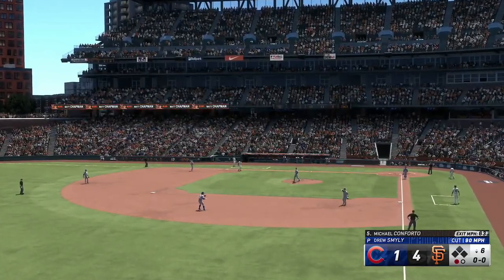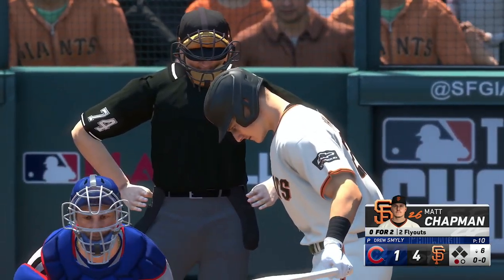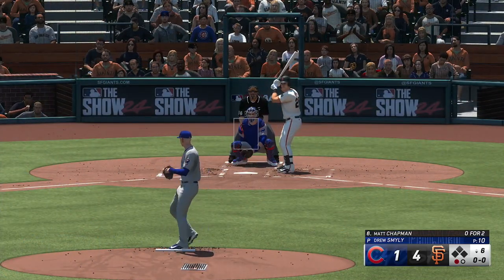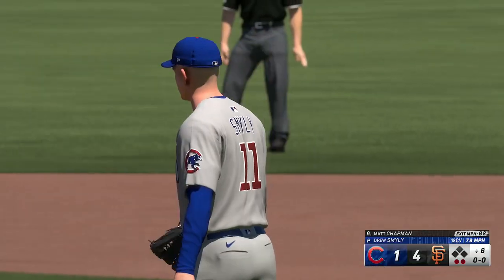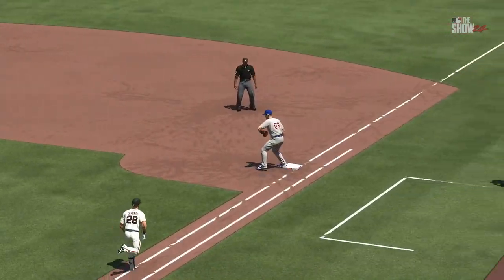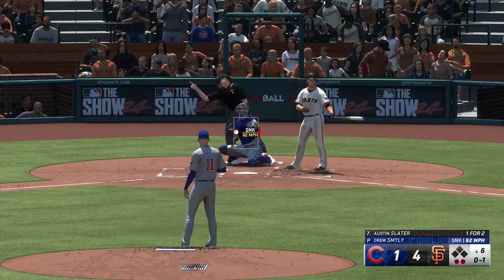Up next for the Giants, the third baseman, Matt Chapman. Here's Matt Chapman. He caught it behind his back. Gathers and throws. Nicely done for the out. Now batting, left fielder, Austin Slater. Two outs, bases empty. Now the left fielder, Austin Slater. And that's in for a strike.